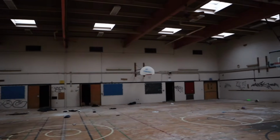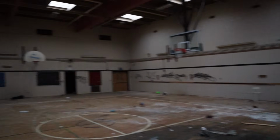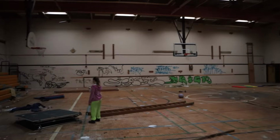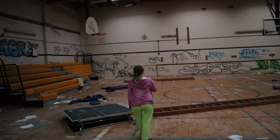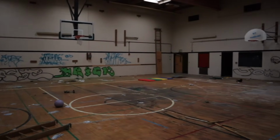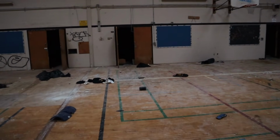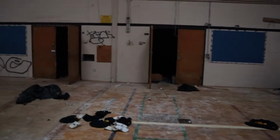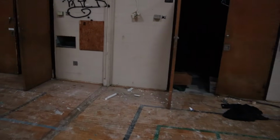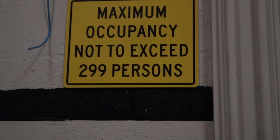I really like the lighting, and it's all due to these skylights up here. It's due to the gym, but this is a very nice, well-lit gym. It's actually decently sized as well for the school. I really do like the size of it. For a middle school, this is a pretty big gym. And back here is probably gym supplies or whatever. But the maximum capacity of the gym was only about 300 students. So it's all storage stuff for the most part.